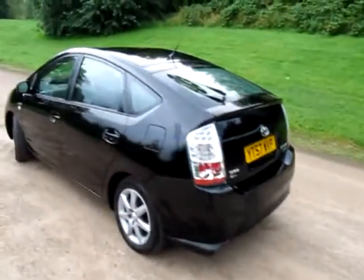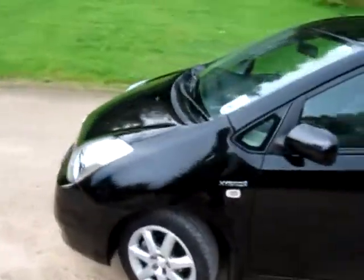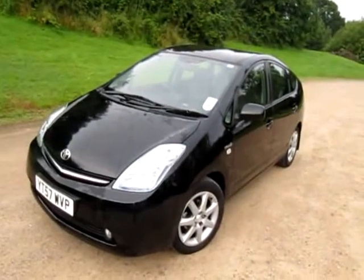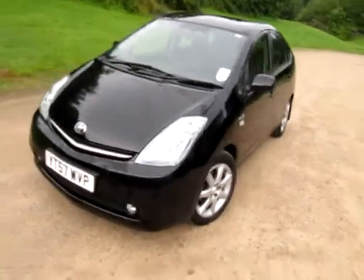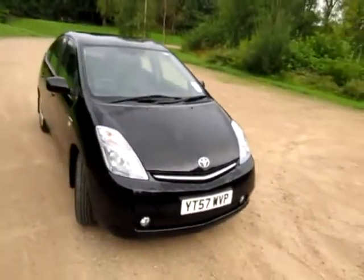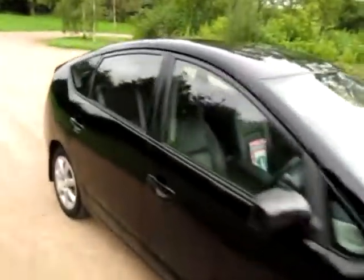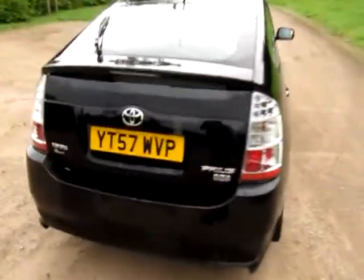It's the Toyota Prius. It's the T Spirit. It's in one of the best colours, black, and has one of the best trims, black leather. So we're very popular, these are, in this colour, trim and spec. So it's registered 25th of September 2007 on a 57 plate, showing two owners, one for just 12 months and then after that a private individual.